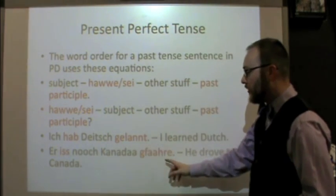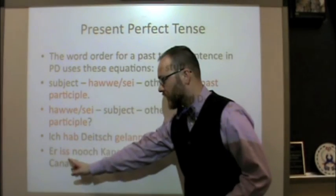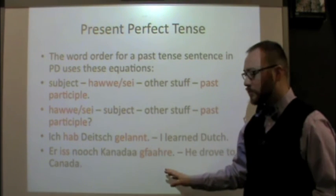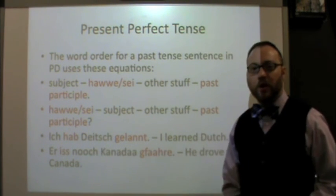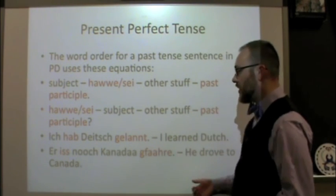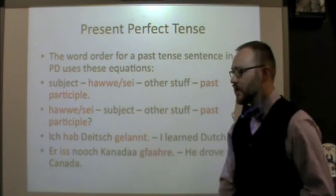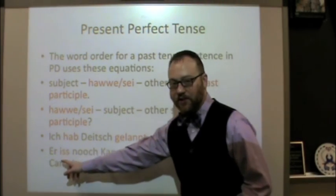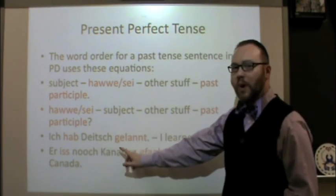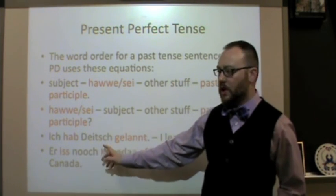Okay? Here is another example, though. Er is nach Canada gevaren. This is a regular sentence, so again we have subject, auxiliary verb, hebben or sein, other stuff, and our past participle. And this time our past participle is gevaren, which is the past participle of the verb varen, which means to drive. So in the past tense, he drove to Canada. Now this time there is a change of state or a change of motion. That's why I have is instead of hebben. So I hope you see the difference between this sentence and why this one has hebben and this one has sei. This one has a change of state or motion. This one does not.